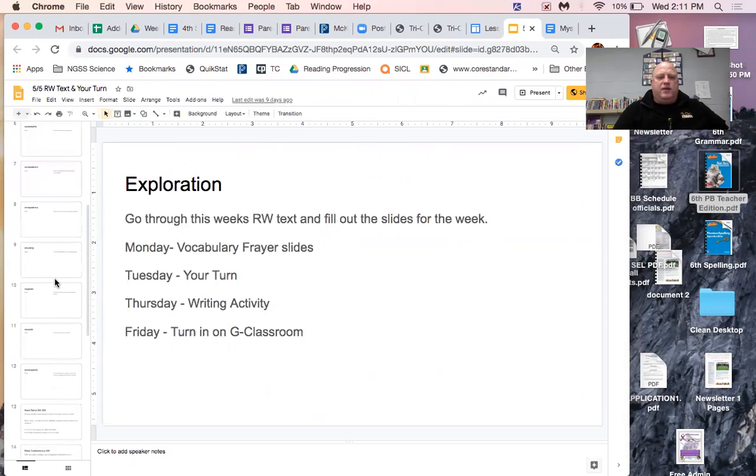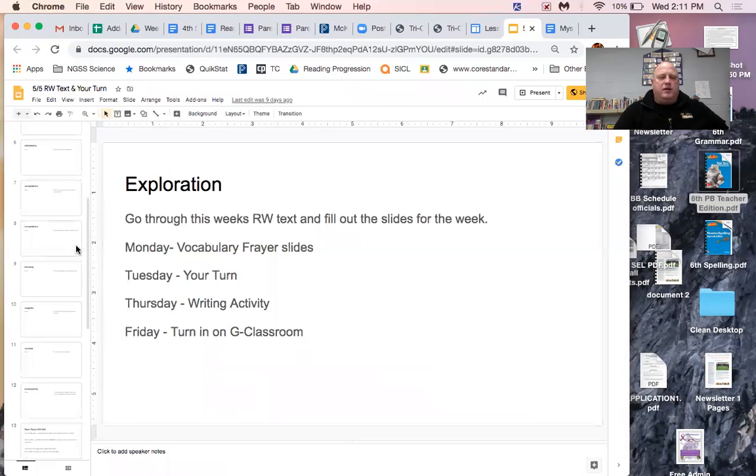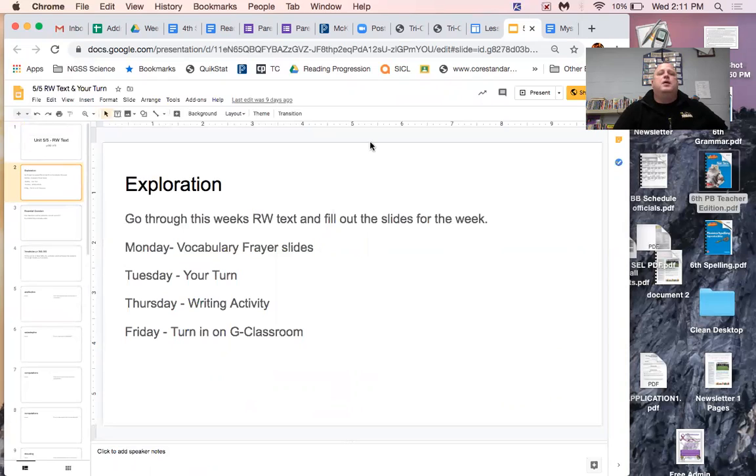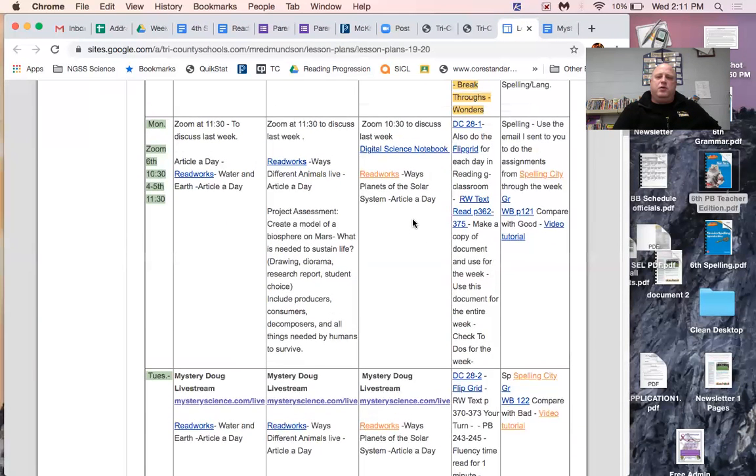And with this, it gives them the vocabulary, their Frayer cards. They do their your turns, the writing assignment, and then on Friday, they can turn it in on their Google Classroom. So if you do not have internet, or the kids don't have access to internet, they can do a hard copy. Pencil and paper is perfectly fine.